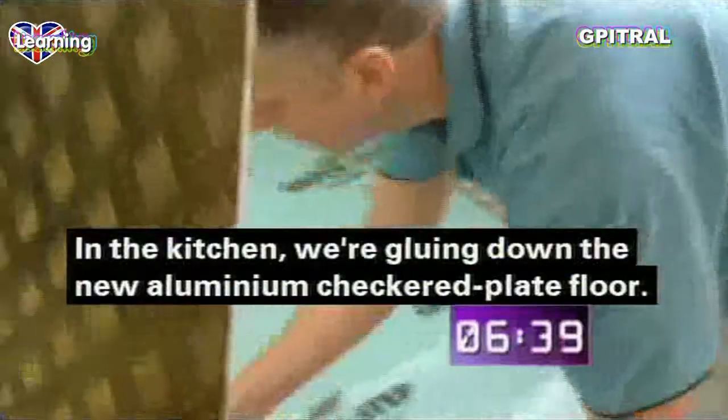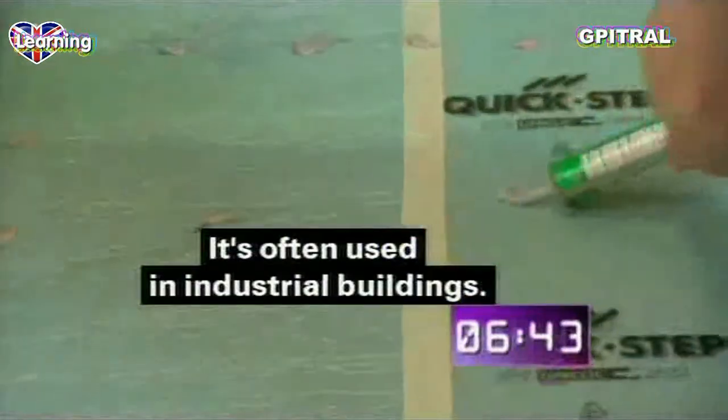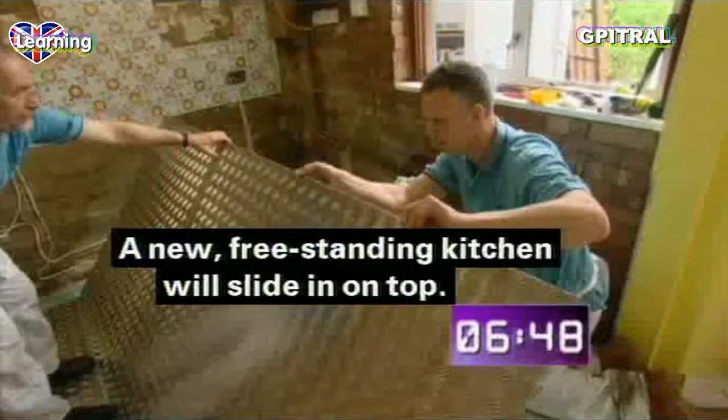In the kitchen, we're gluing down this new aluminium checker plate floor. It's often used in industrial buildings. A new freestanding kitchen will slide in on top.